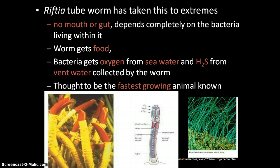actually stick into the water, and they use those gills to get oxygen for the bacteria that live inside of them. And they also collect the hydrogen sulfide that way as well. So these bacteria live inside of these worms, and the worms get food from the bacteria.